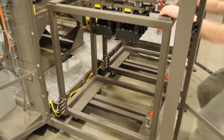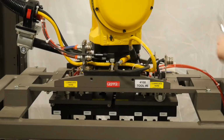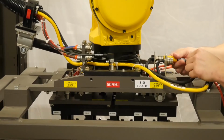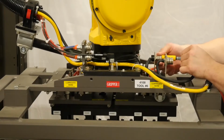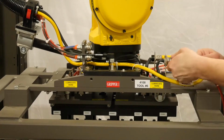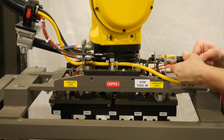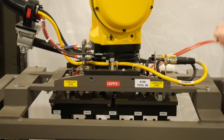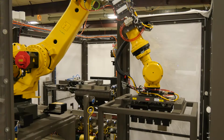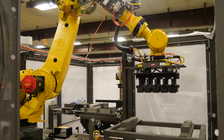The technician then repeats the process and reconnects the electrical and pneumatics into that next tool. You'll notice that the technician never has to lift up a tool, which can cause damage to the tool and or cause ergonomic issues for that operator. Once the new tool is reconnected, the technician indicates that via the HMI, and the system is ready to run the new SKU. This allows for a quick, repeatable changeover each and every time.